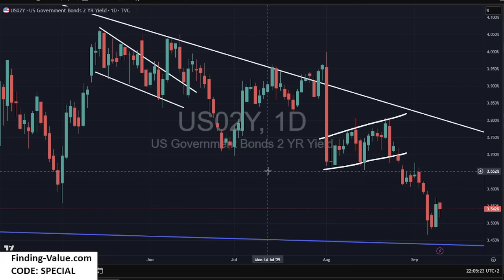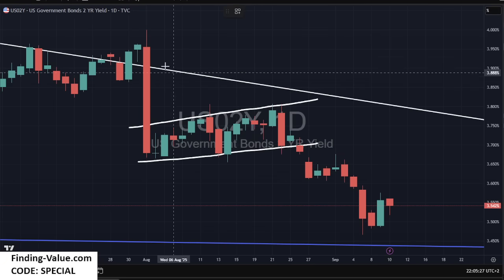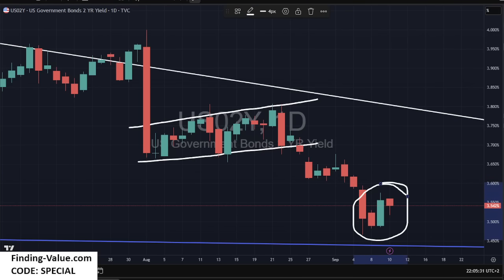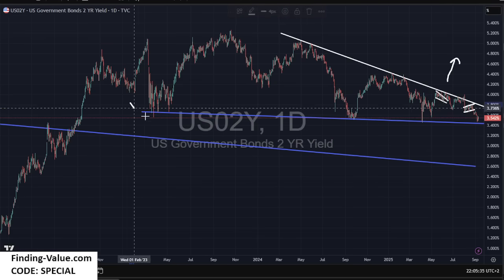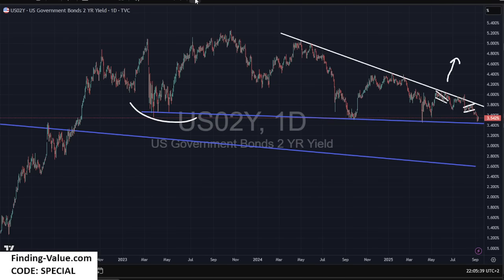So the 2-year yield, it is down a little bit today, but still looks okay to work its way on up. That's where we see a little bloody nose there, could still work its way on up. We're towards the bottom of this pattern, and we'll see if it holds.